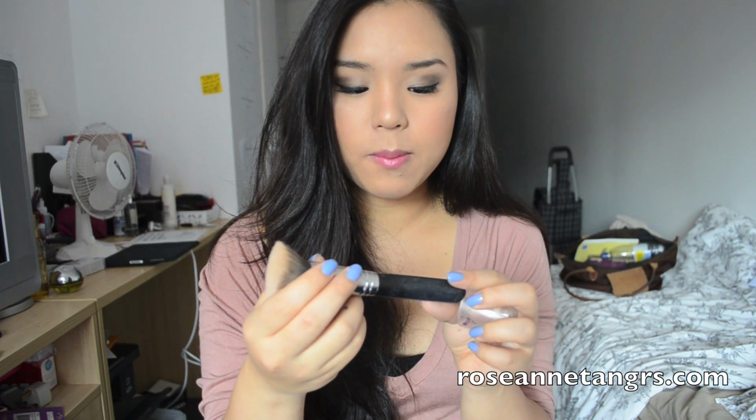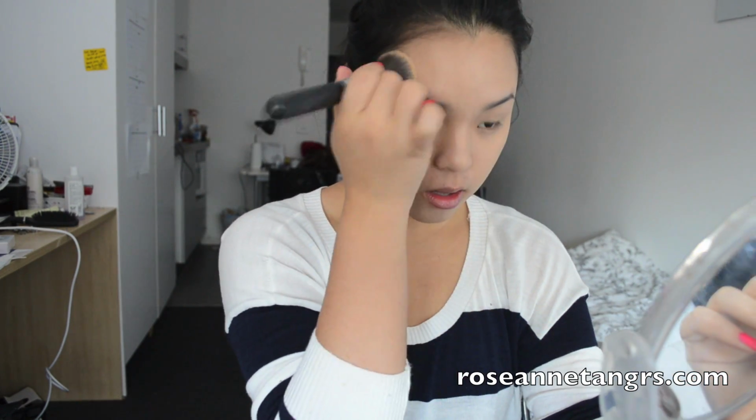I use a synthetic kabuki. So this is the Sigma F80, and I also have the Sigma F82. These brushes are amazing for this foundation. If anything, you should get a synthetic kabuki to blend and buff the foundation in, because you get the most flawless finish ever. I wouldn't really suggest using your fingers because the coverage is quite high and it's quite a thin foundation. You'll be blending it for quite a long time. So getting a good synthetic kabuki for this foundation is a good idea. But of course you don't have to go out and get one right now, because if you already have a foundation brush, you just use that one.